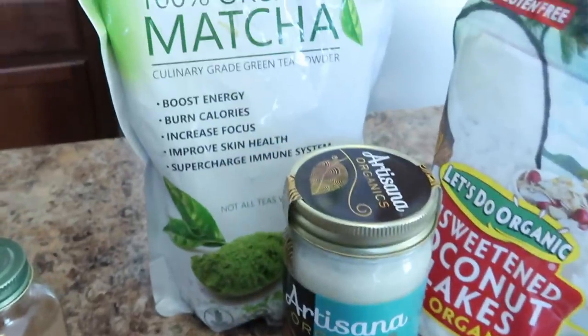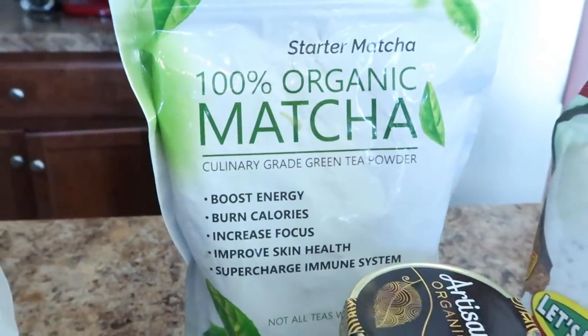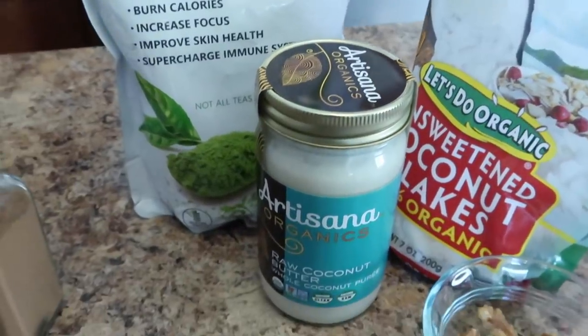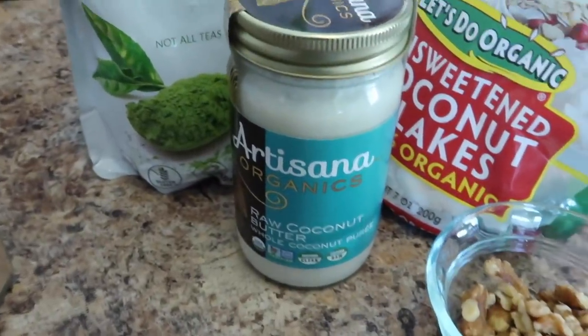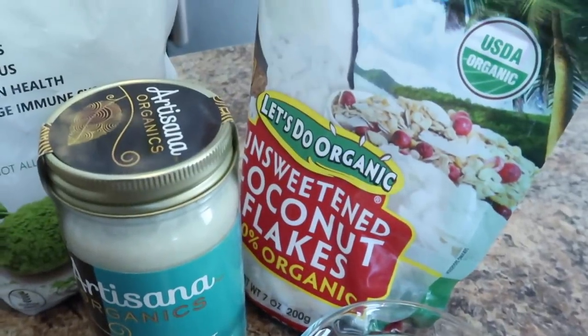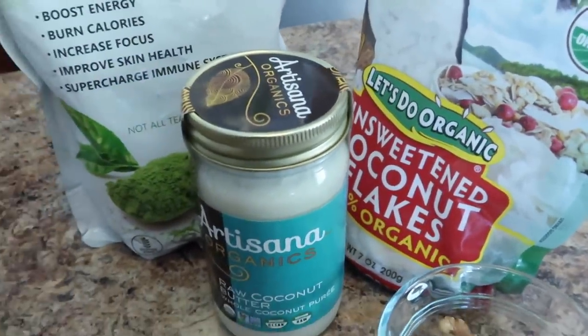Additionally, if you want to change things up a bit for a little bit of energy, put some matcha powder in there. I have raw coconut butter here. Coconut shreds, walnuts, seeds, whatever you're feeling that day. All these are great flavor enhancers.